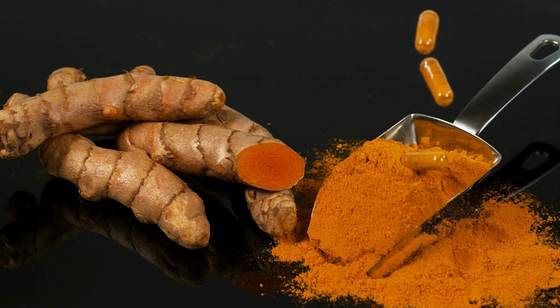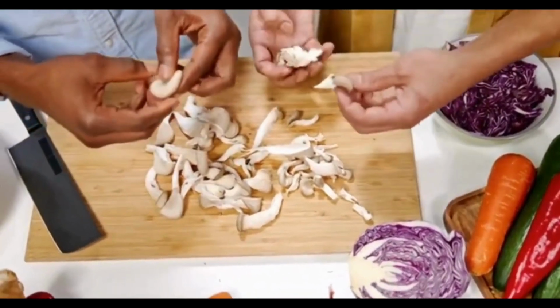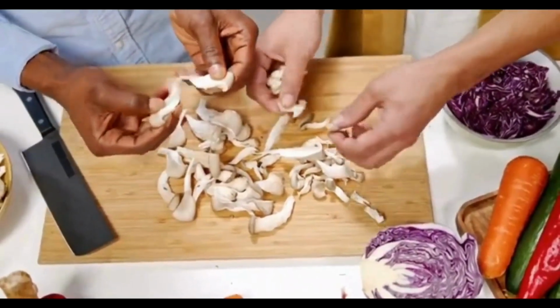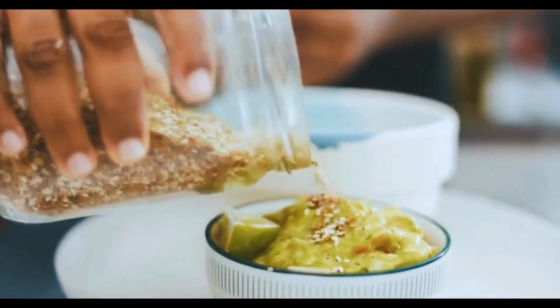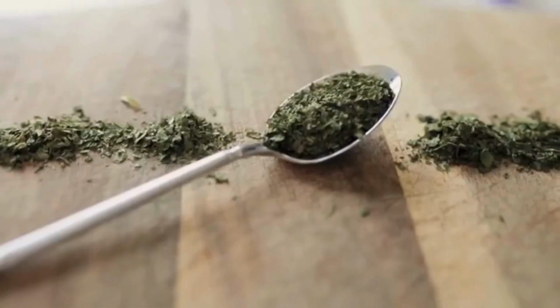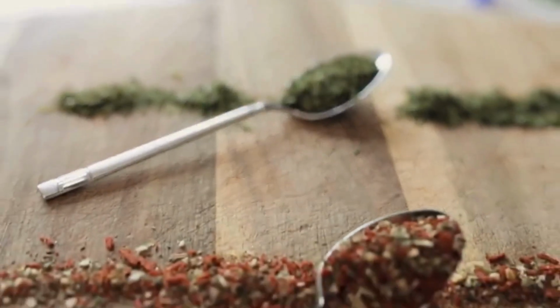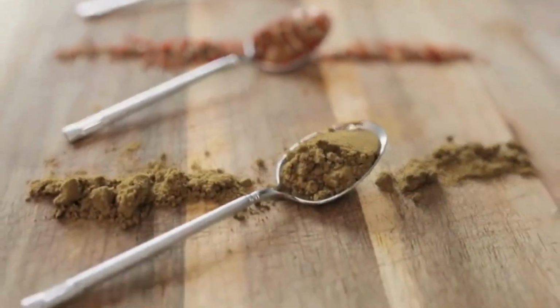Number 3, and this was really interesting when we were doing research for this video: the cosmetics and personal care industry. Spices have actually made their way into the cosmetics and personal care industry as well, with many companies using them in skincare and even hair care products. Spices like turmeric and saffron are often used in these products due to their potential skin health benefits.